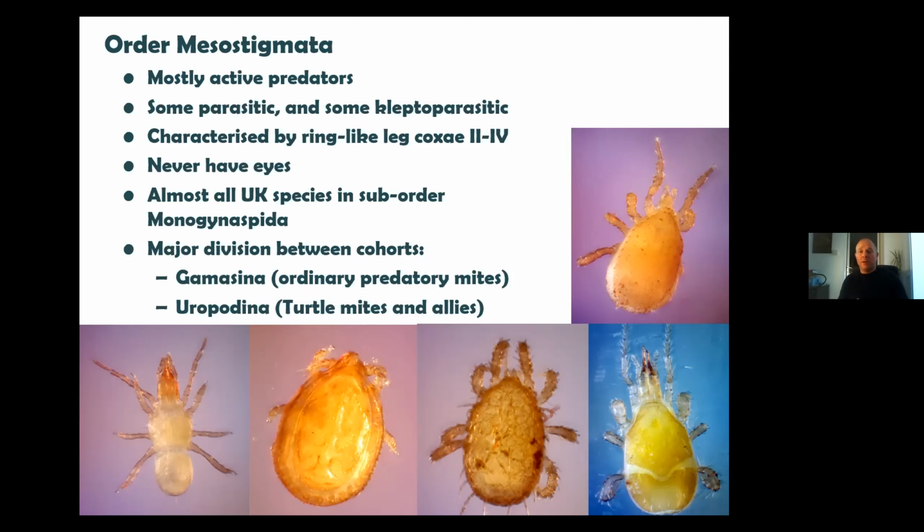And there's a part of the key which asks a really awkward little question about the presence of a pair of very small setae on the back leg. That part of the key is trying to determine whether you've got an unusual trigynaspid mite or a much more typical Monogynaspida mite. So if you find yourself squinting down the microscope looking for a pair of small setae on a little plate on the back leg, you could probably say, look for the common one, and it's probably down there. So it's not a bad place. If you're only starting, that's probably a good place to keep going.